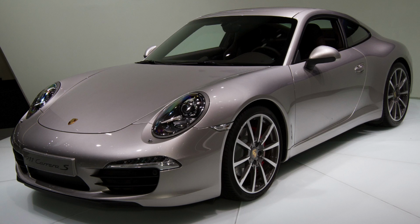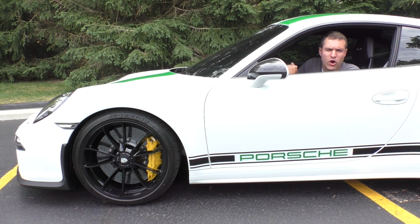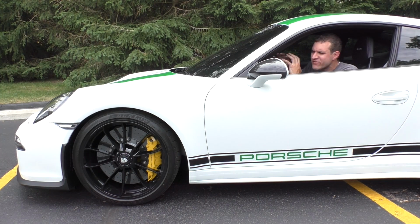Fortunately, it doesn't have the GT3 RS's super low front lip that scrapes on just about every bump in the road. With that said, if you do find the 911R a little bit too low to clear an obstacle, this car is equipped with the best front axle lifting system I've ever seen. Now, a lot of Ferraris, Lamborghinis, that sort of thing have front axle lifters, but they always take forever to actually lift the front of the car.